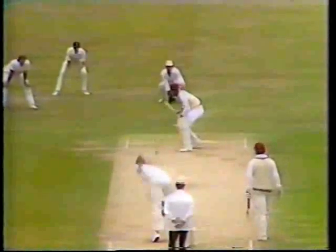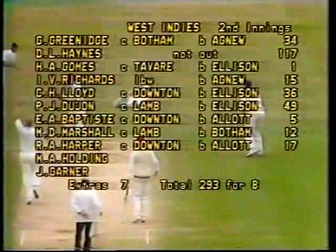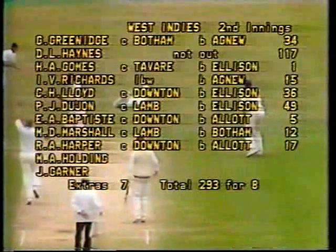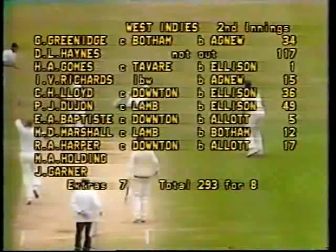Yes, a little bit of bounce, a little bit of nip back here for Paul Allott. It gets an inside edge. You can see that it's bounced thigh high. And really a magnificent catch there by Downton, because he would be fractionally going the other way until the ball started to move, and any wicketkeeper in the world would have been very pleased with that catch.